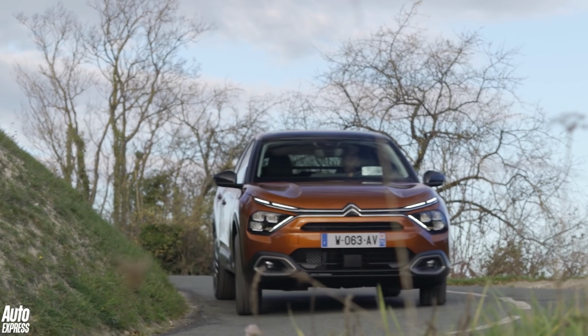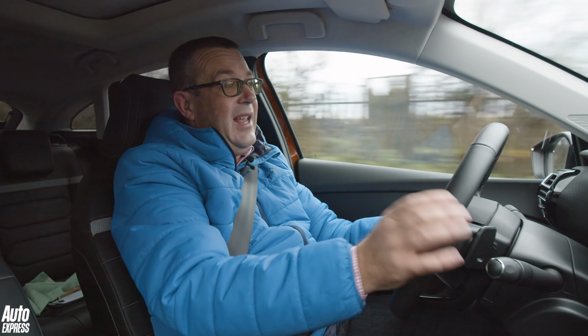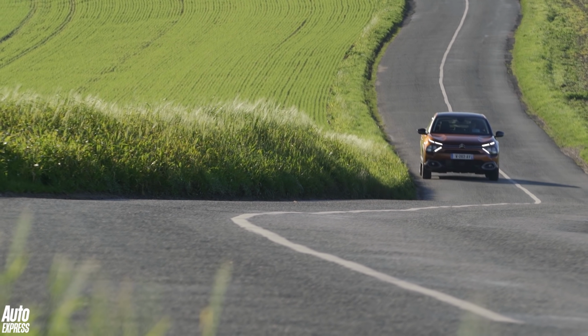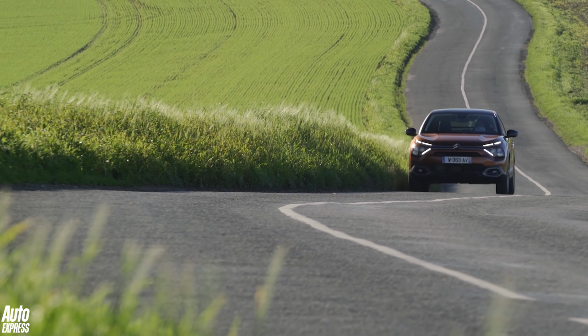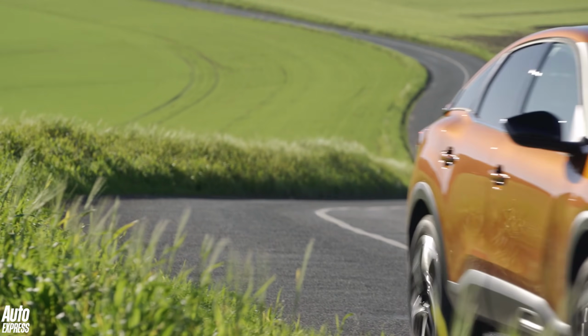Yes, when you get up to higher speeds and out of town, it can get a bit more unsettled over bumps and crests, and sharp road imperfections can still make their way through to the cabin. But in general, it just seems like an honest attempt to make a car that's more focused on comfort than it is dynamic handling agility. And for the most part, it succeeds.